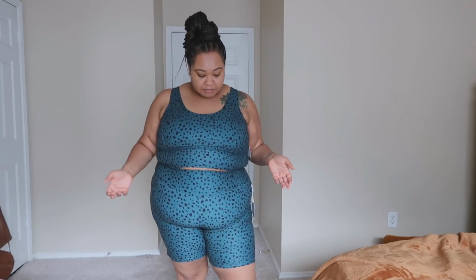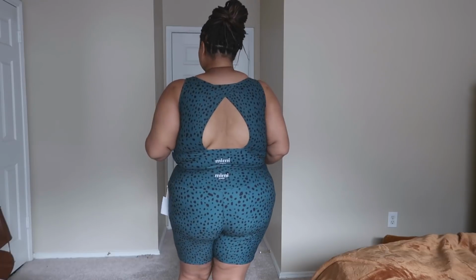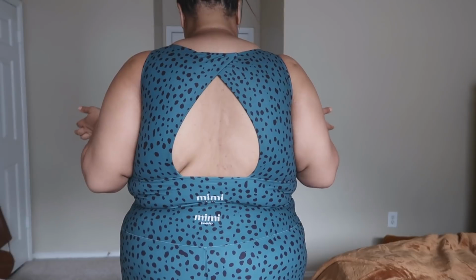This is a soft material. It feels really nice. The top feels really good quality. The bottoms are kind of run-of-the-mill quality, but it's very cute. It does flute out just a little bit here. I wish the thigh portions were a little bit tighter, but I think once I wash and dry it once, it'll snap a little bit more, hopefully. This is what the back looks like. I think it's very, very cute.